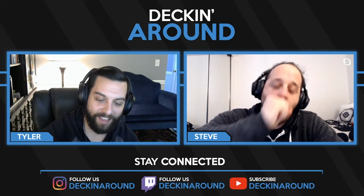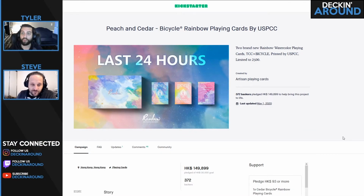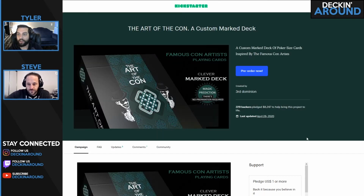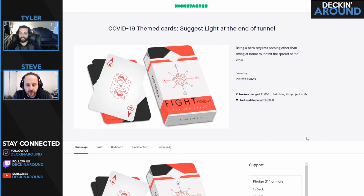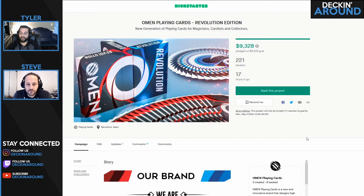So let's take a look at some of these decks. Recently this week, we have the Peach and Cedar Bicycle Rainbow cards that funded. We have the Art of Khan custom mark deck that funded. The COVID-19 themed cards that funded. The Bicycle Parallel Universe playing cards relaunch. And by the time this lands, the Omens playing cards will have funded. So congratulations to all the decks that funded this week.